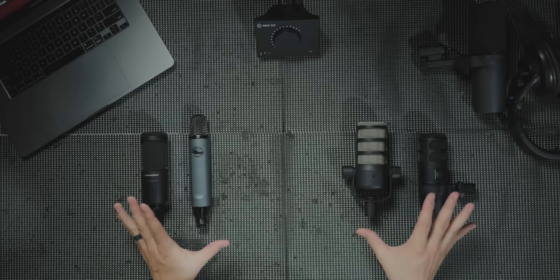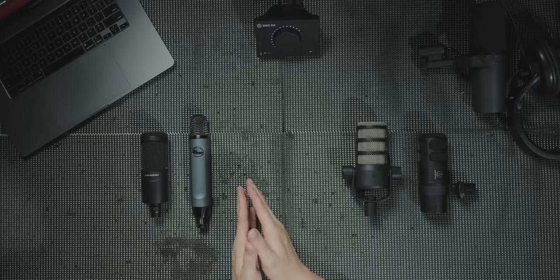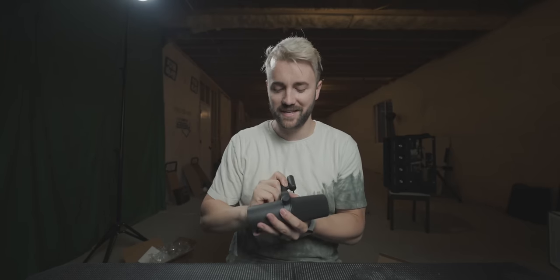We're gonna take a look at all four of these side by side so you can see and hear the differences between them. And then, probably most importantly, we're gonna compare them to their high-end counterparts. So for example, the dynamic mics, we will compare to the industry standard Shure SM7B that for some reason every streamer wants. It's a good microphone, don't get me wrong. It's just very overkill for streamers who aren't making any money yet.